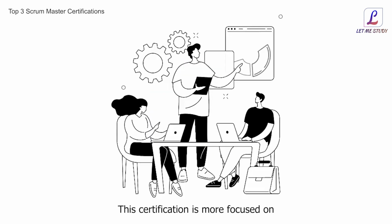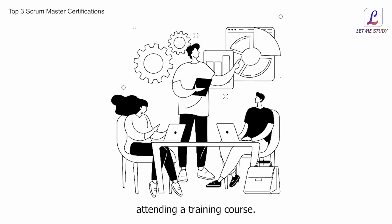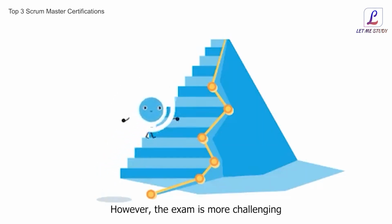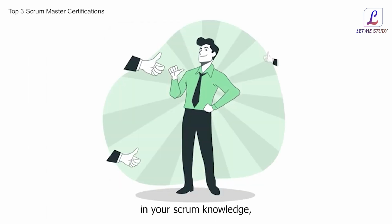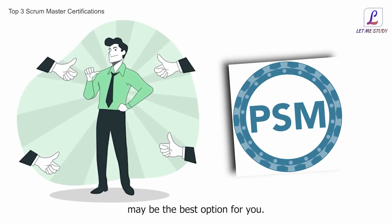This certification is more focused on assessing your knowledge of Scrum and does not require attending a training course. However, the exam is more challenging than the CSM certification offered by Scrum Alliance. If you are confident in your Scrum knowledge, then the PSM certification may be the best option for you.